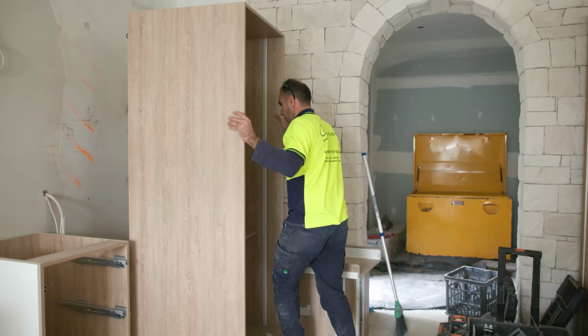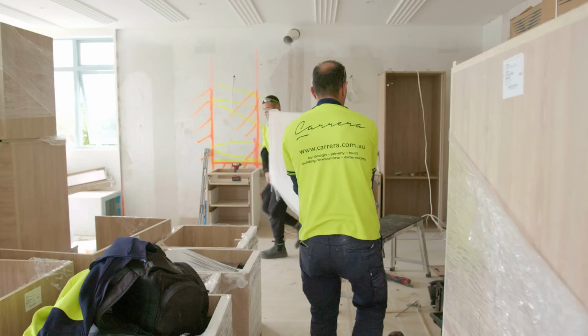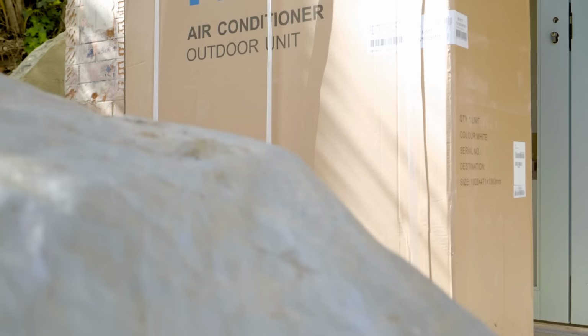Oh, look, it's always an exciting day when Ronnie and his team from Carrera come in and start installing the joinery. It's a real milestone to meet when you get to that point. You know the finish line is near.